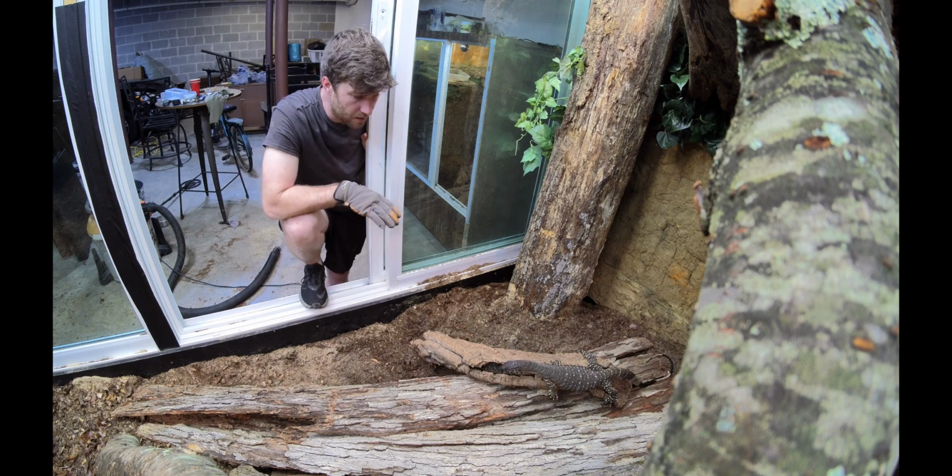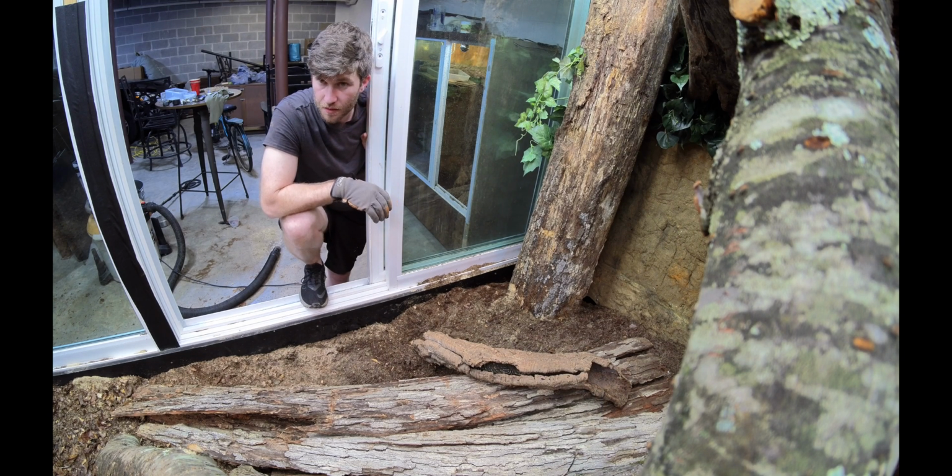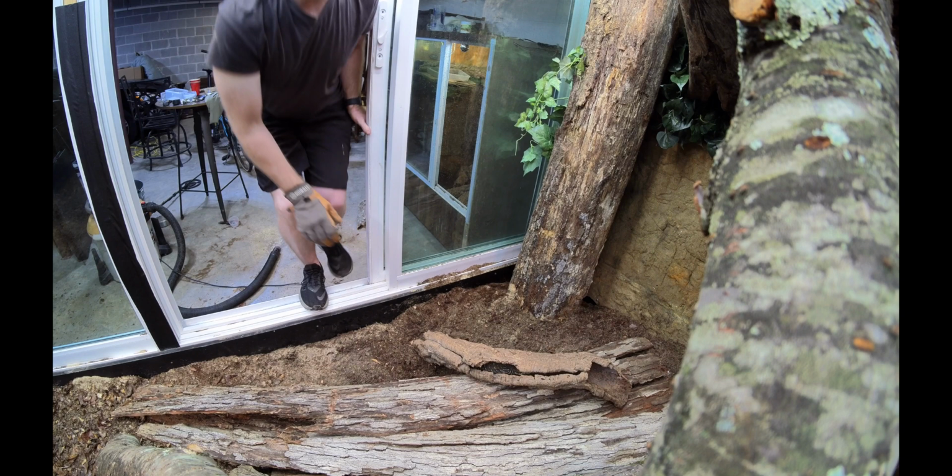It's really interesting. The male is hanging around where he is familiar with the smell. For the most part he was, but the female, she took off. Now he's walking around.